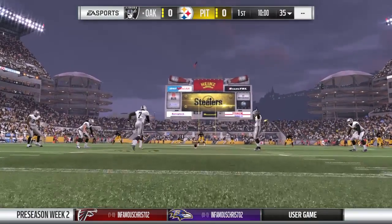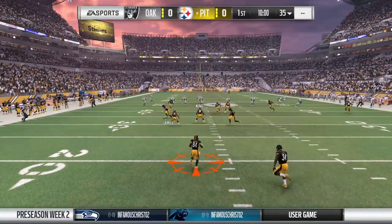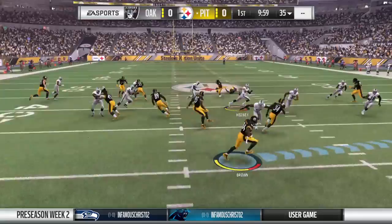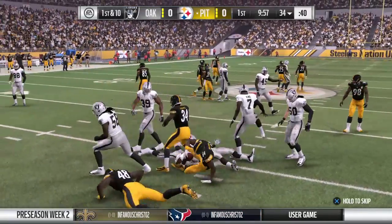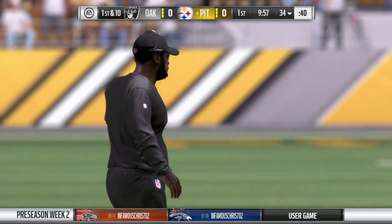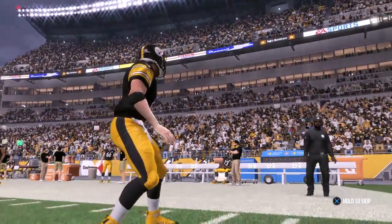The kickoff team on the field now as they will send this one away. Short boot taken at the 21. And they're going to start this drive in pretty good shape as they get it up past the 30. So out come the Steelers now for their first drive.